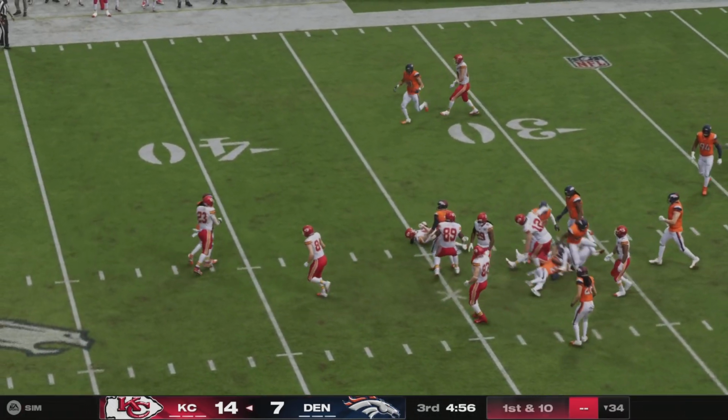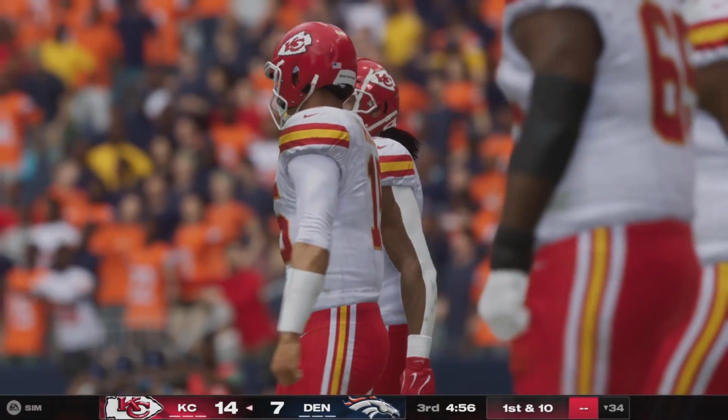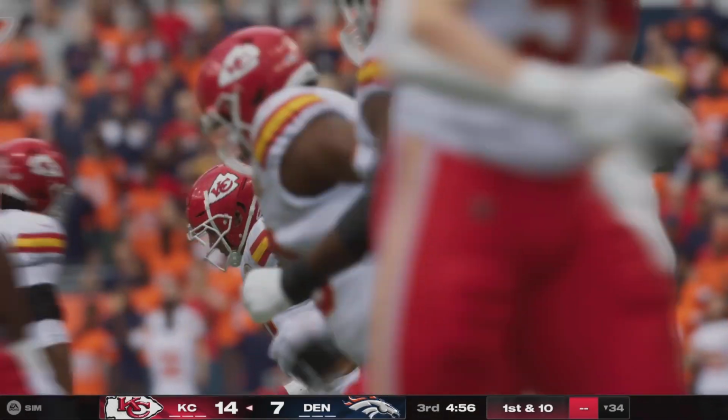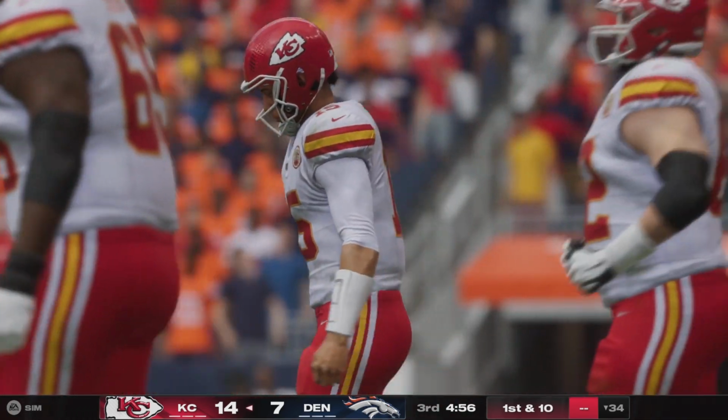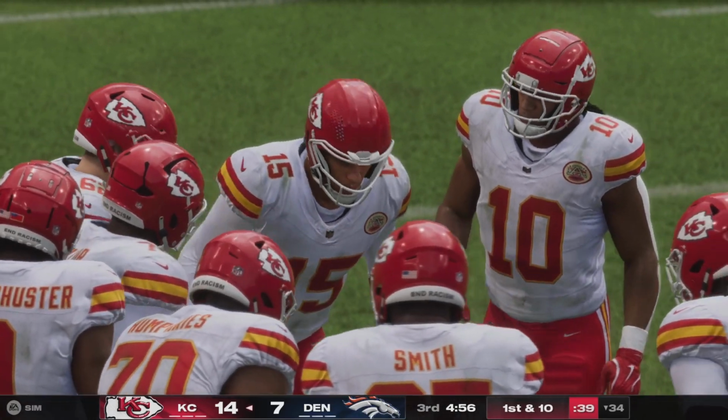Oh, a good return up past the 30. And all in all, a pretty solid return. Nearly got it to the 35. They'll mark him down officially at the 34. Here comes the Chiefs offensive unit as they'll have it to begin quarter number 3.